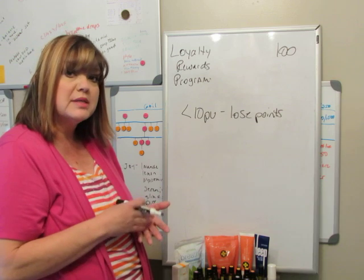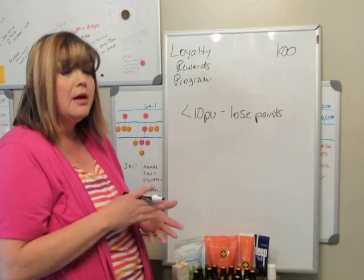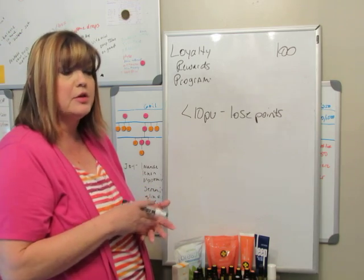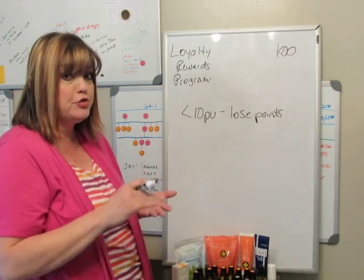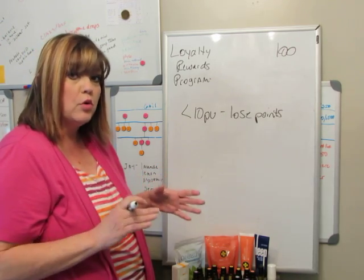So you always want to keep 100 PV in your cart if you are trying to earn money with doTerra, because you will not get a check if you don't have 100 in there. So you always put something in there to hold that 100 PV. We'll talk a little bit more about that in just a minute. But you're not locked into an order, so that's the important thing.